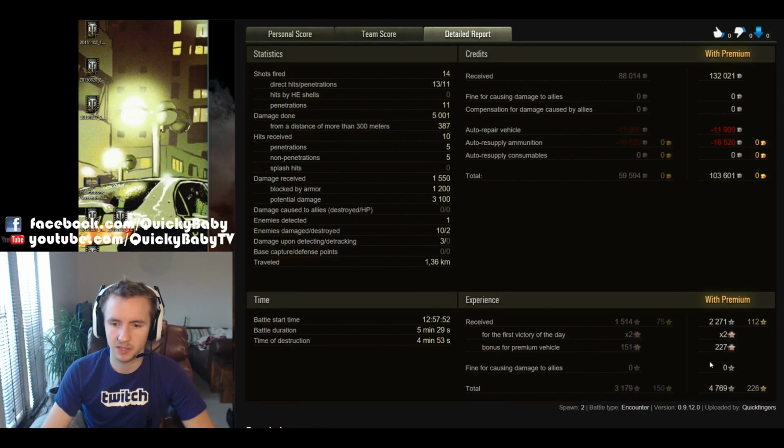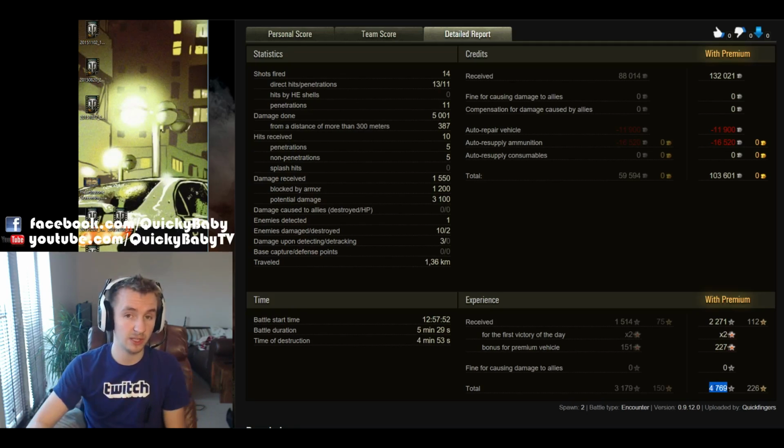Just so you can see how much premium experience this vehicle makes, this would have been 2,271 with a premium account, and then we get the 227 extra bonus, giving us a fat amount of crew experience, or alternatively, regular experience that you could then convert off and use on other vehicles.